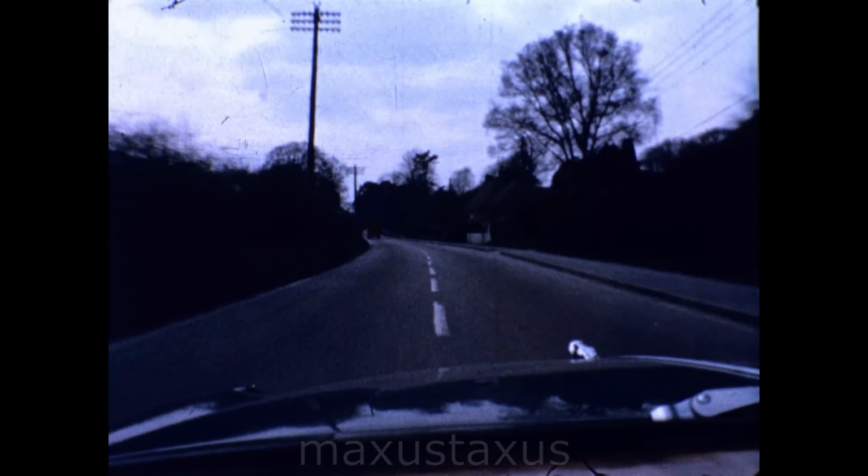Now the decontrolled sign is just coming into view. When I've got a clear view of the road ahead, down into third and get past him. No danger to anyone. Well, we're on the open road once more, so we can get a move on again. There's a continuous white line on my right, which I mustn't go over.